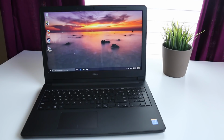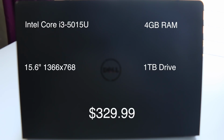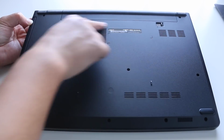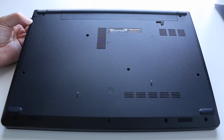Let's break down the specs. You're getting a 5th generation Intel Core i3-5005U, 4 gigs of RAM, 15.6-inch HD display, and a 1TB drive running at 5400 RPM. Here's a quick view of the bottom of the laptop. You can upgrade the components, but it's very difficult. On the bottom you got your 2 speakers, some vents for your CPU, and a removable battery pack. I'll probably make a separate video on how to upgrade the components later.